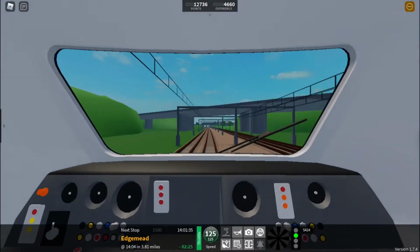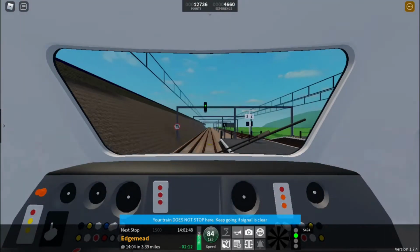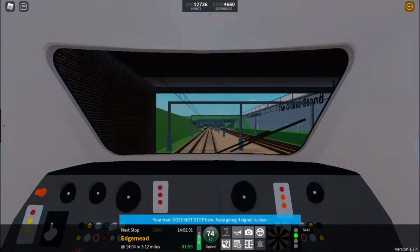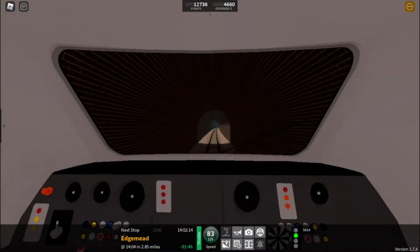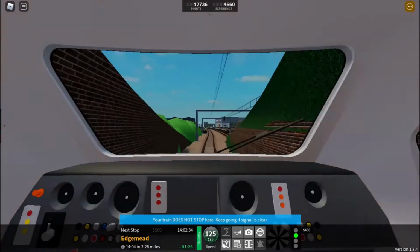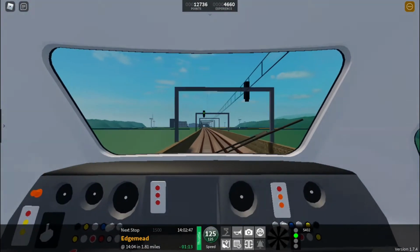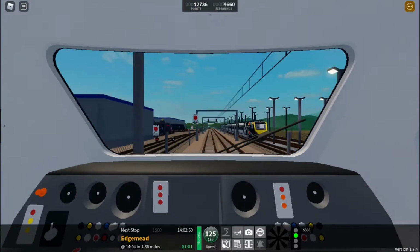It was a pretty good update. It added the HST, my current favourite train in SCR, and it added Lynn by the Sea, a really good station as well. So those were the 2 major things that they added in the update. I'm really surprised that it is in 3rd place, but I guess the community have decided that should be 3rd place.